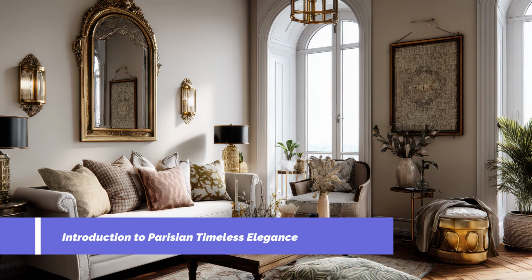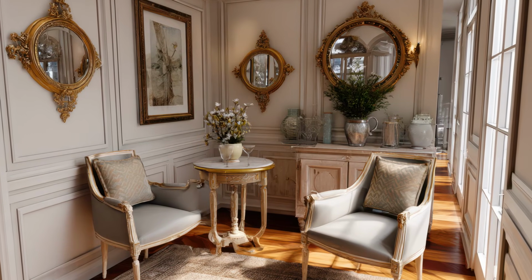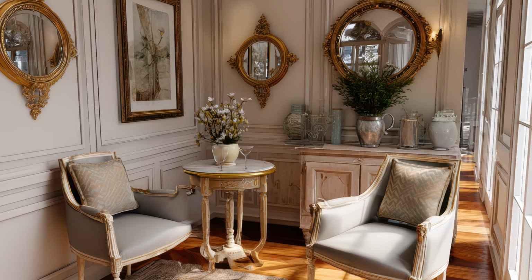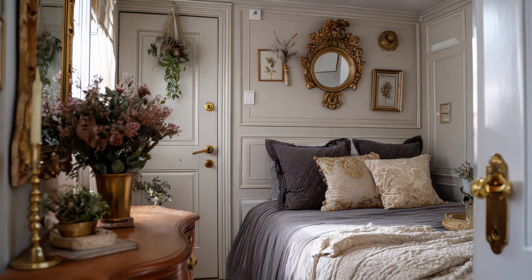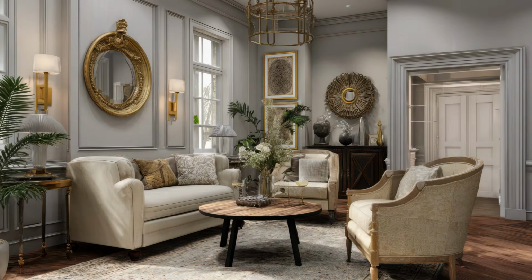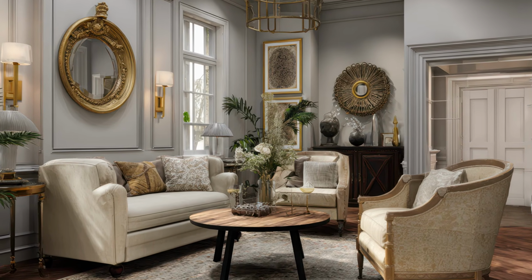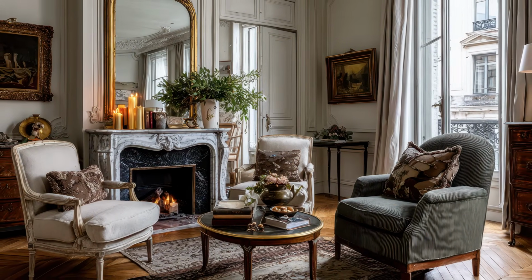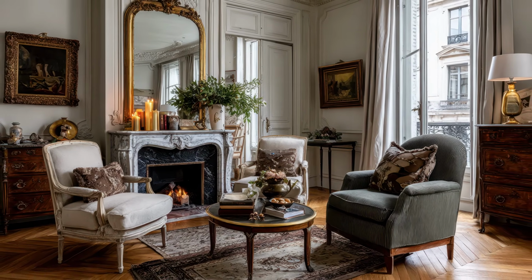Welcome to this gentle journey through Parisian Timeless Elegance, where refined charm meets effortless beauty. French-inspired interiors are not about grandeur alone, but about capturing the quiet sophistication of old-world design blended with modern ease. Imagine ornate mirrors, soft neutral walls, and antique touches that whisper stories of romance and art. Every detail, from curved furniture lines to subtle gold accents, creates harmony and grace. In this guide, we'll walk through each room, discovering how you can infuse your small space with the unmistakable elegance of Paris, a home that feels classic, personal, and endlessly inviting.